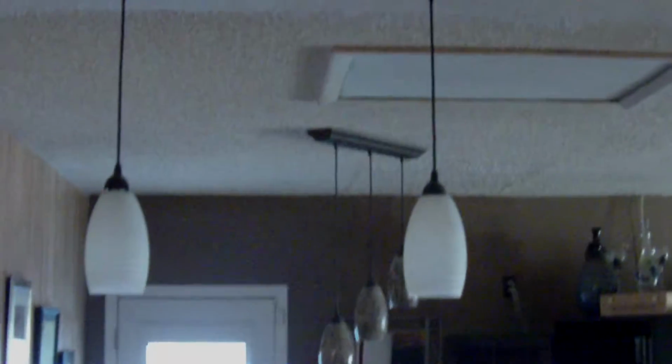Bar top, nice fixtures. We've got granite, black granite countertop. Looks like it's well maintained. We have laundry space, pantry, very nice.